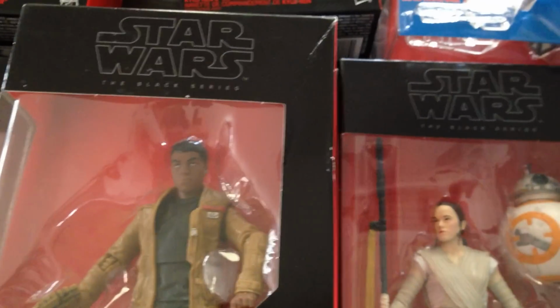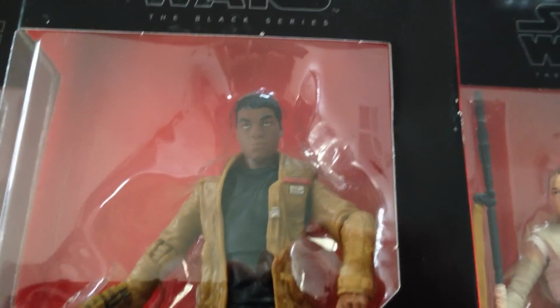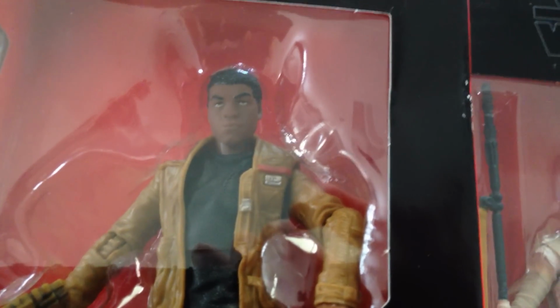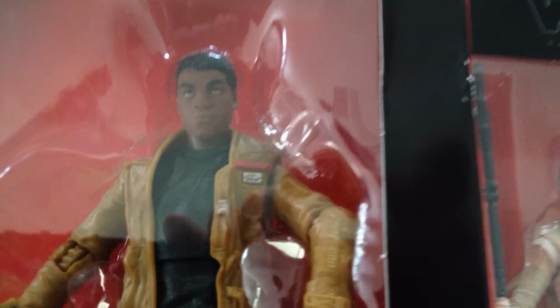Now here's the new hero. Now I'm probably going to hack his name. Finn Jakku. One of the new characters. Or heroes. Really excited to see the role that this gentleman's going to play. He looks like he's a really nice sculpt too. I dig the jacket.